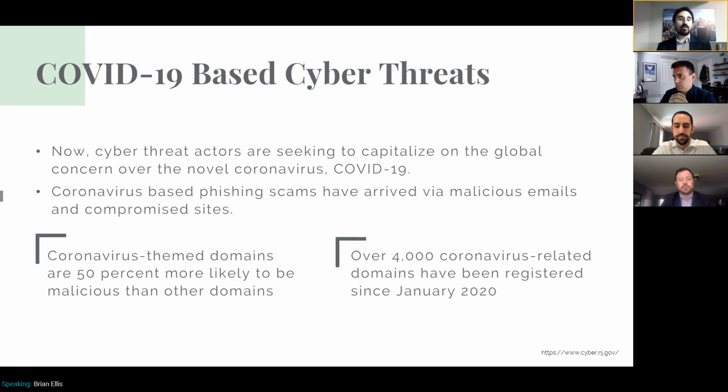One of the things that New Jersey researchers found is that since January 2020, over 4,000 coronavirus-related domains have been registered. And that's as of the date of this research, within the past few weeks. What you can count on is that you will receive a phishing email, and your employees will receive phishing emails. You need to be extra vigilant, and you need to reach out to your folks and let them know that during this time, these are the coronavirus-themed websites, emails, and links. You need to use extra caution when clicking or visiting those.